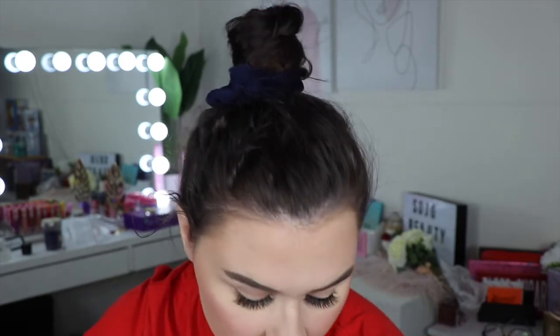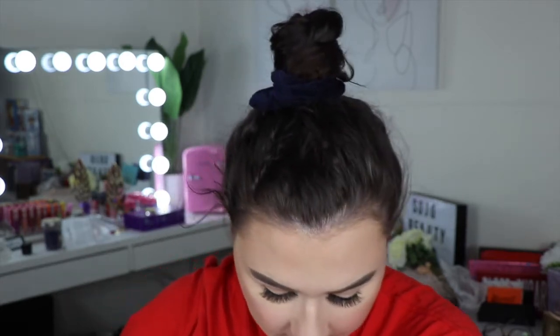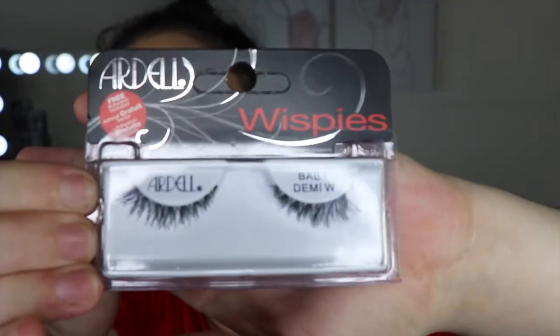Yeah, I never wore makeup in high school, but I feel like people wear it a lot more to high school nowadays. So anyway, this once again is 120 demi, and the next pair we're gonna try on are the Wispies, and these are the Baby Demi W, which look like this. So I'll go put those ones on now, then I'll be back.